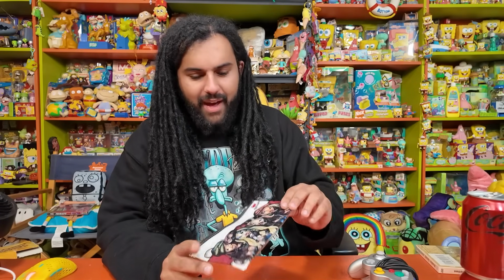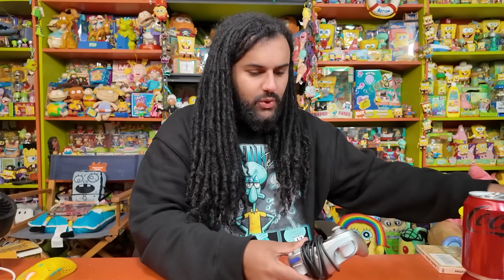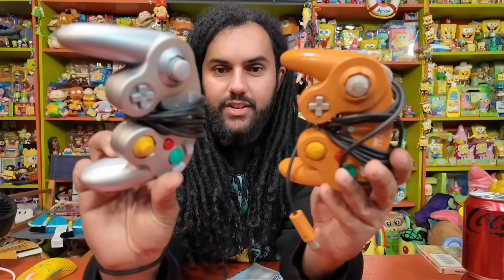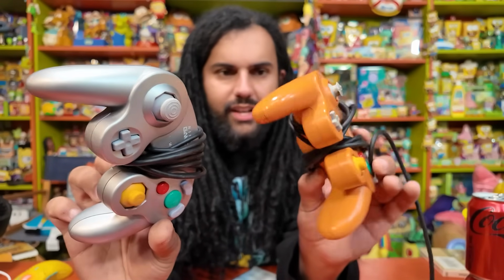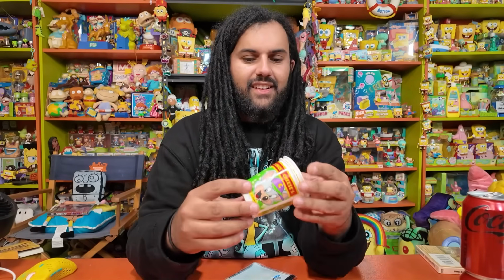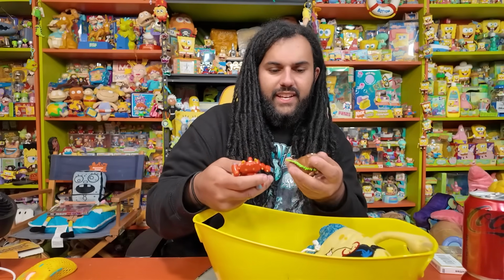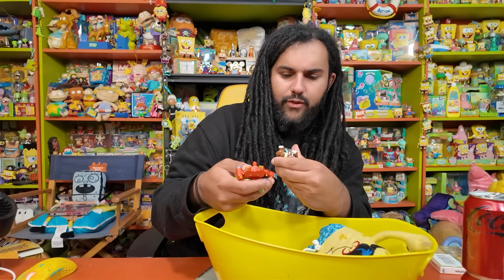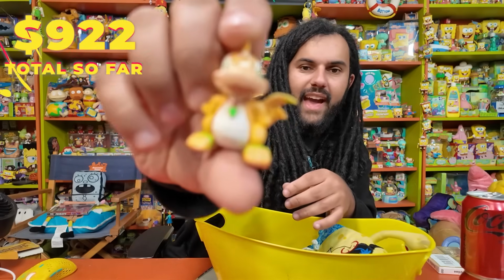So some of these items you guys may have seen me pick up. Hopefully we were able to find everything, but we have this Bratz pencil case here. We got 2 of these GameCube controllers, an orange and a silver. Unfortunately, the D-pads on these are pretty worn down, and that's pretty common on GameCube stuff. But the orange controller was pretty sick. We have these 2 Chuck E. Cheese cups here. These are the ones you would have coins in for a birthday party. A couple of Bakugan figures and these random dinosaurs that are from MGA, but I have no clue what they're even from. We also have a Neopet here as well.